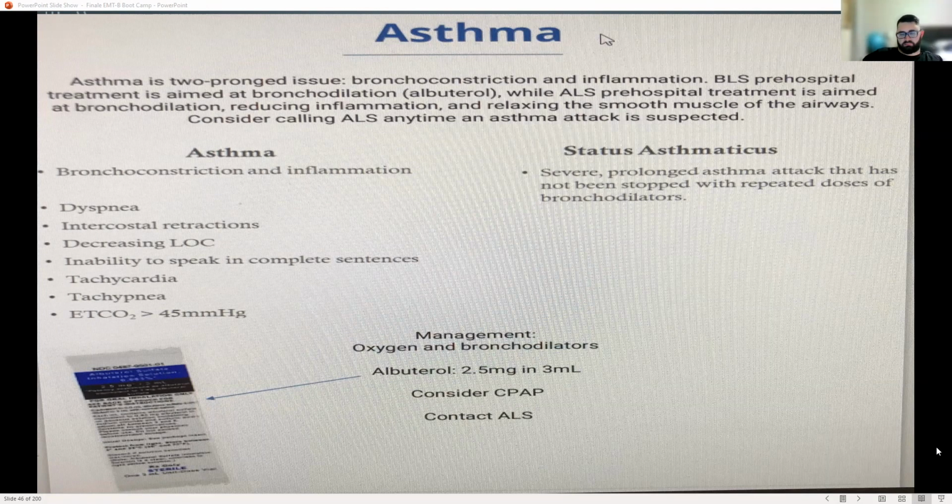So asthma, it's a disease that can be triggered. We get a lot of asthma attacks in the wintertime in the Atlanta area, a lot of them. Next, we got status asthmaticus. Status asthmaticus is when you have severe prolonged asthma attacks that have not been stopped by bronchodilators.